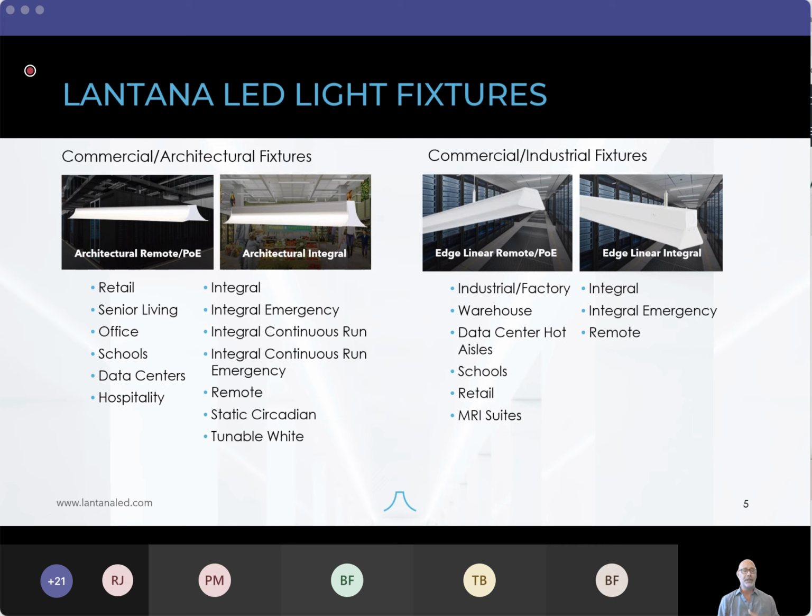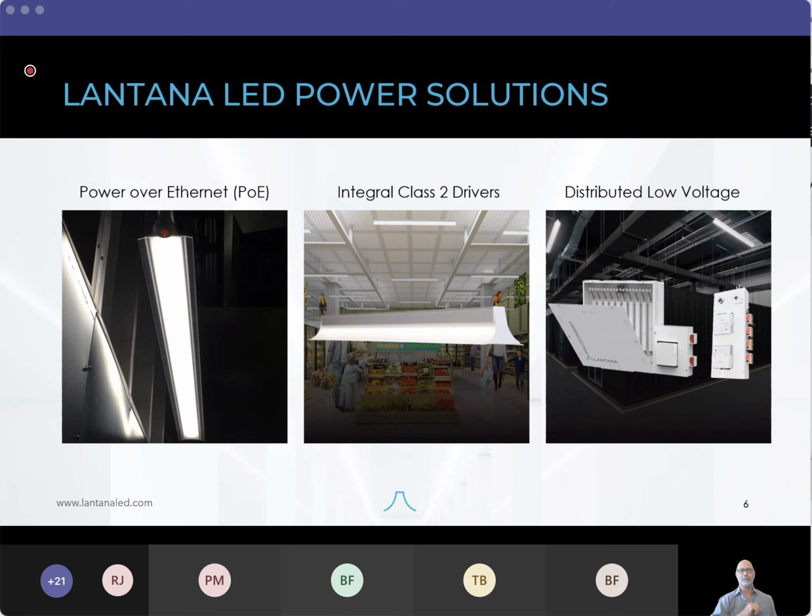And then the edge linear, although it was designed specifically for data centers, can actually be really versatile. Works well with retail and in MRI suites. It's all non-ferrous. So there are other applications besides just the data centers. Then we have three different power options for our fixtures. We can do power over Ethernet, which is kind of nice. If that is available in the building, each fixture can be addressed individually, which is pretty cool. We can do integrated or integral drivers, just using traditional line voltage, or we can do our distributed low voltage power, which is what we're going to talk about today.